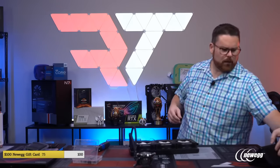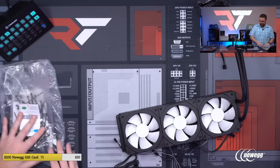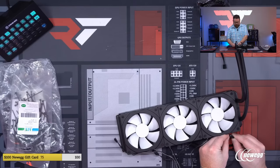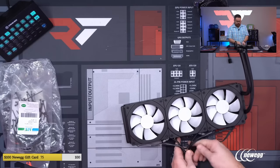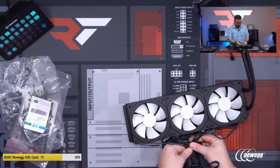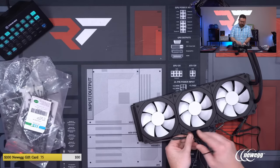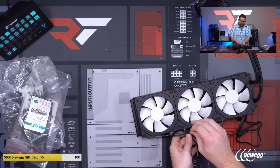Okay. Oh, let's get that over there. Okay, here we go, back to it. Okay, we're gonna grab this one. Run that through. Okay, what we're doing here is just getting this stuff cleaned up so we have a nice clean setup for cable management purposes.